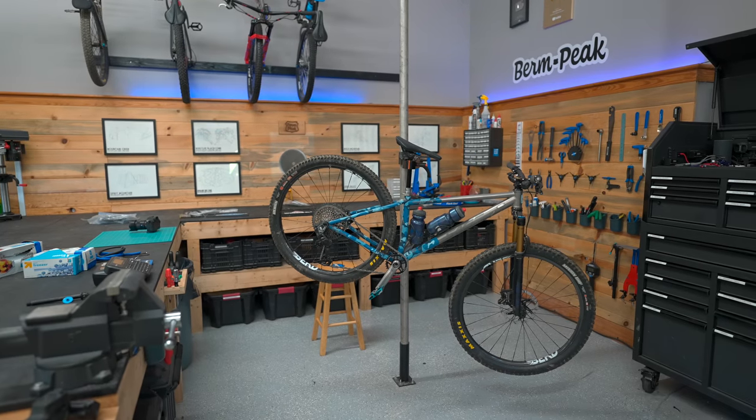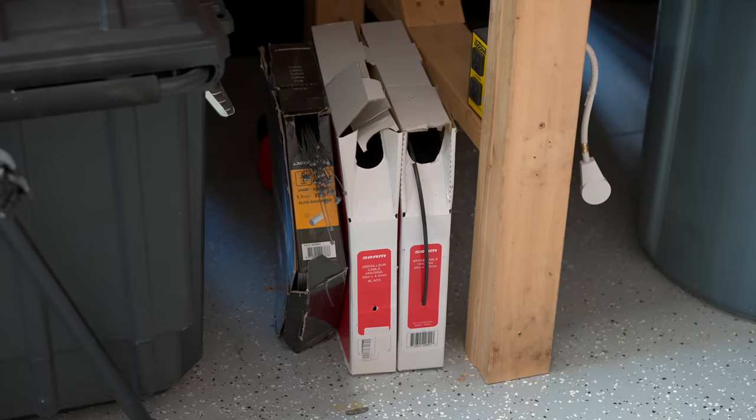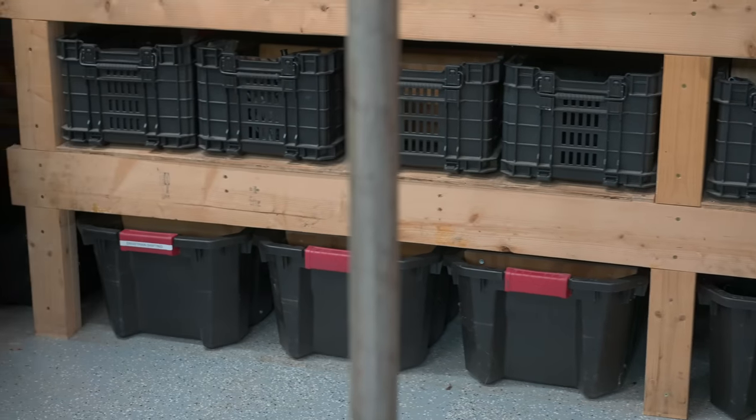But we are still far from done. Now that all of these bins are all but empty, I can vastly improve this workspace and make it a lot more efficient. I have stuff just laying all over the bench. All my stock cable and housing is on the ground because I have no other place to put it. So we can put these empty bins back in service and make the shop more efficient so we can do more bike projects.